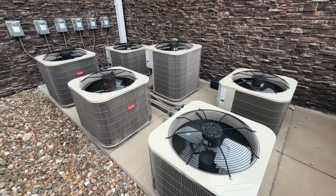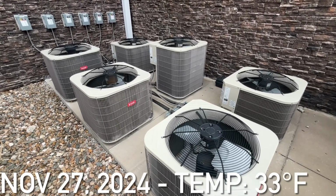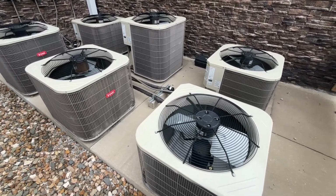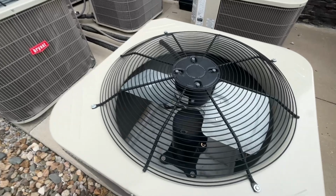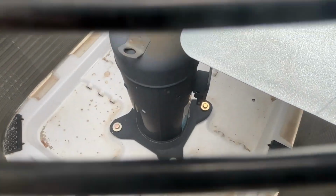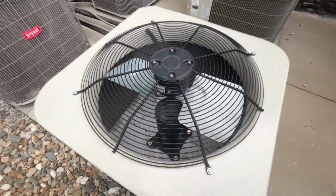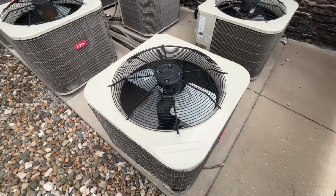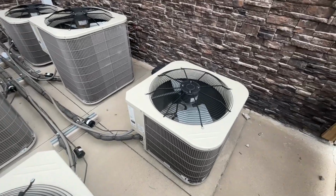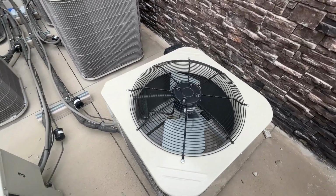Okay, here we have 6 Bryant Sentry units at another hotel near my town. Here's this one. The guy has an LG scroll compressor. And these units are located right by the hotel with that Bosch heat pump I just made a video of.